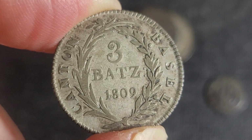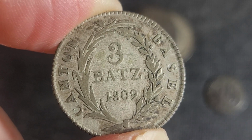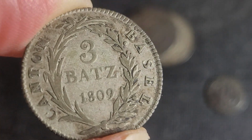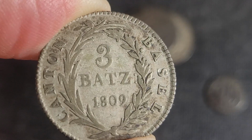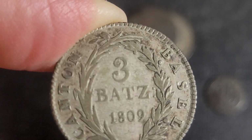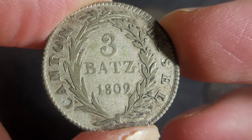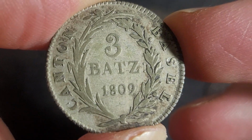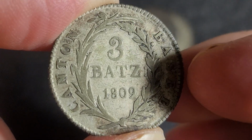And these seem to have been used to 1850. There is no mintage for this coin. So basically, I would say even in the 1820s and 30s, they would have minted this coin with a frozen date.